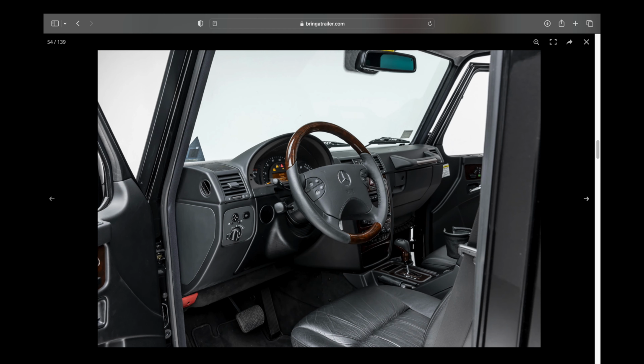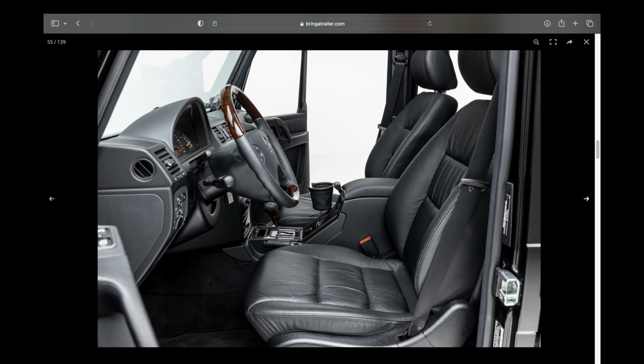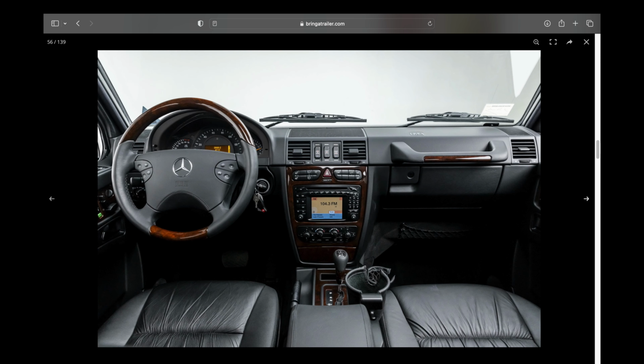Stepping into the cabin of this G500 really reminds me of my G320. It just had this amazing smell to it with the leather. Is it just me, or do all Mercedes have a distinct smell to the leather? Picture 55, seats look like new. Nice bird's eye view here showing the clean dash. This reminds me of the driving experience in the G-Wagon.